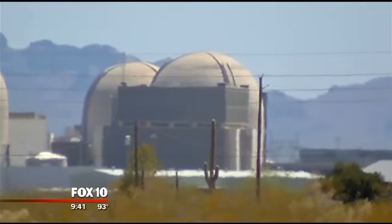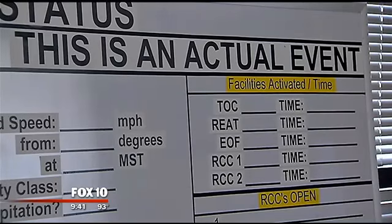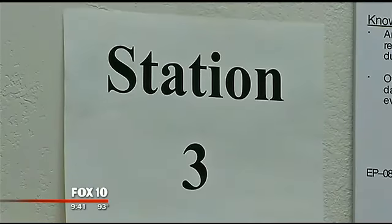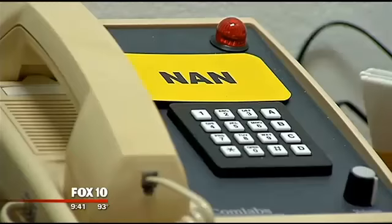Could a terrorist bring something in that would cause equal type problem? Possibly. They'd have to work at it, though. Godwin says they participate in full-scale training exercises with Palo Verde twice a year. He took us through the agency's emergency response room where they have direct phone lines to the power plant. We've activated a couple or 3 times from Palo Verde because of some little technical upsets they had. But as far as having a major event that required evacuation, we haven't had any.